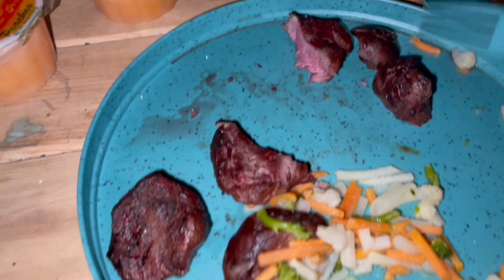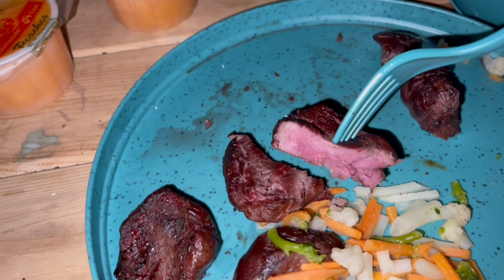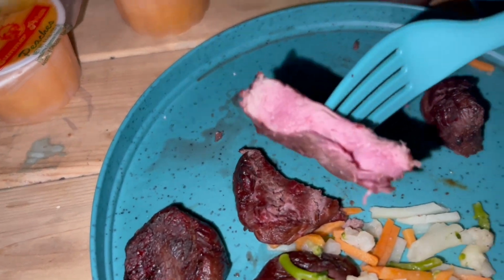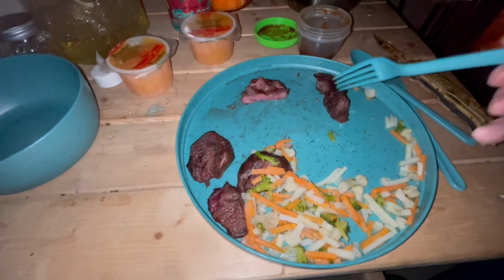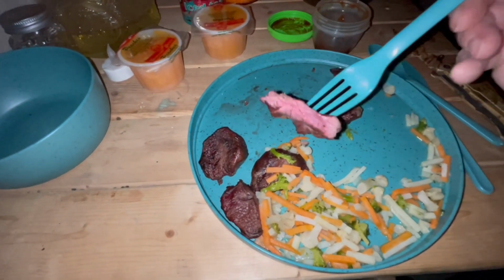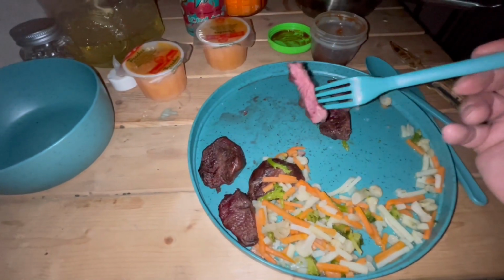Okay, so proof that I will eat like medium rare, so there we go. A little bit anyhow. Well, this turned out amazing. Really liking it a lot. It's proof that I definitely will eat it medium rare.